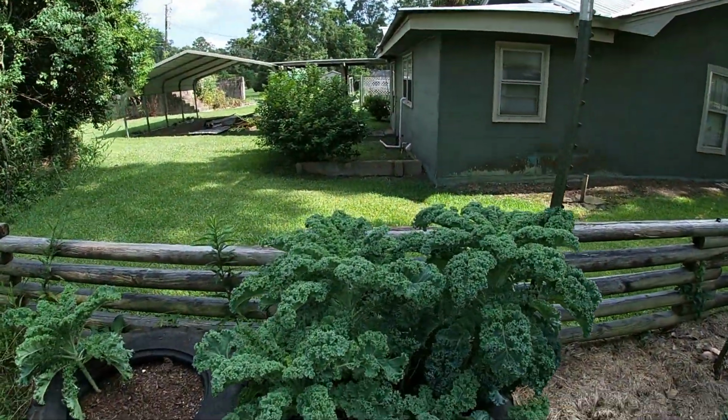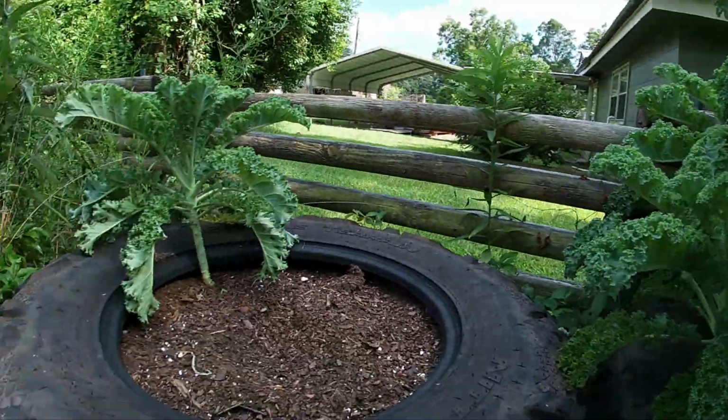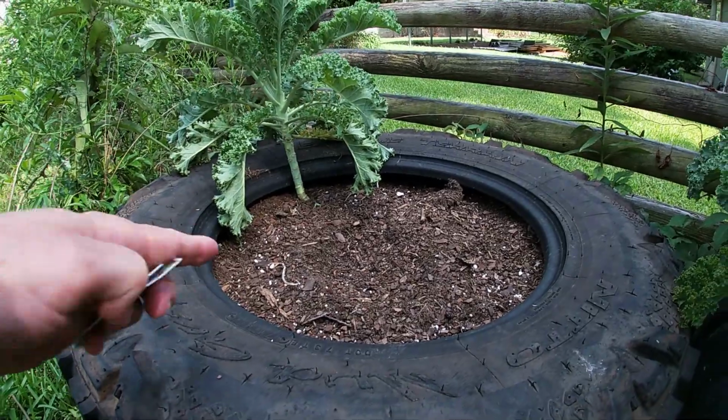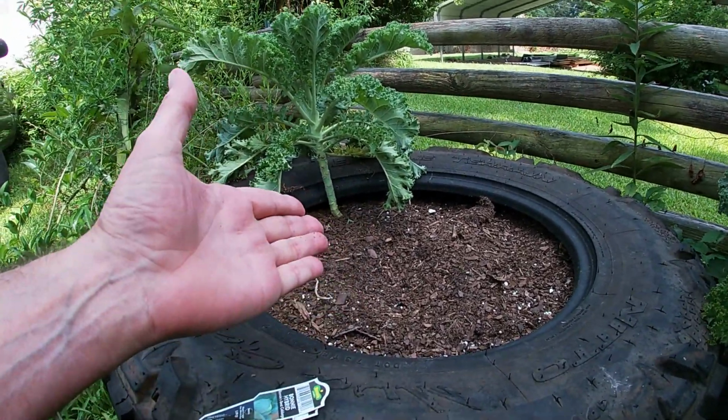Oh, kale's looking mighty fine, as always. Yeah, but now, still got this bed cleared out, and I still got to think of something to put in it.